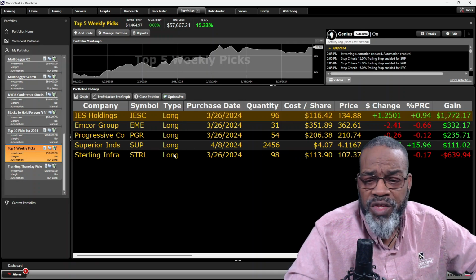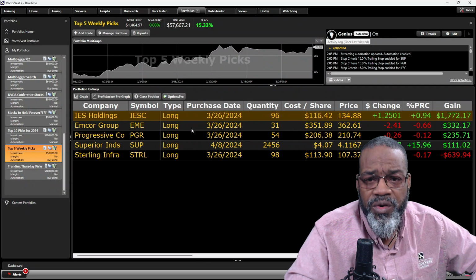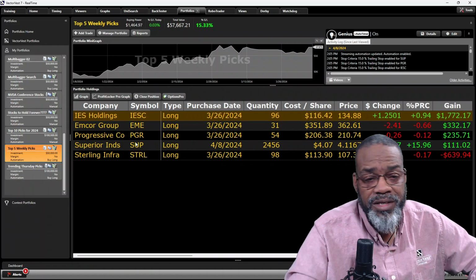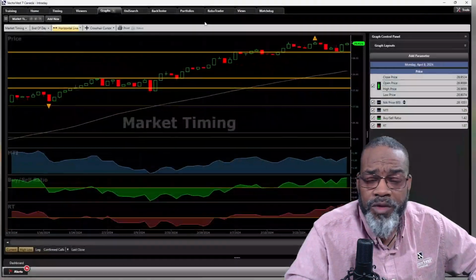I don't move these stocks unless they get stopped out, and I don't add to this portfolio unless a stock gets stopped out. So here we are, and here's the equity curve that I've been tracking for the top 5 weekly picks. SUP is my new pick for the week, but there were only 2 stocks. All right, let's move over to the Canadian market. Then we do it for the U.S.